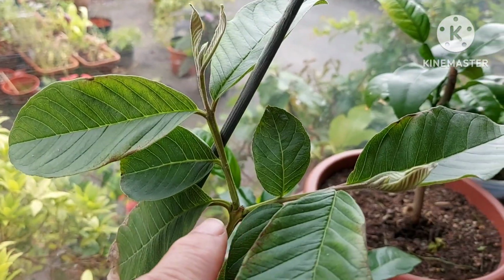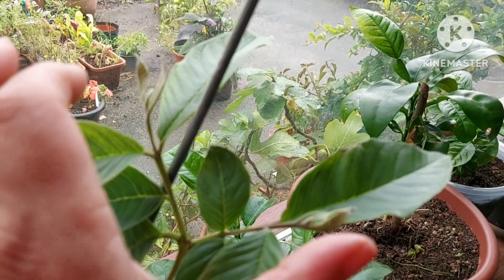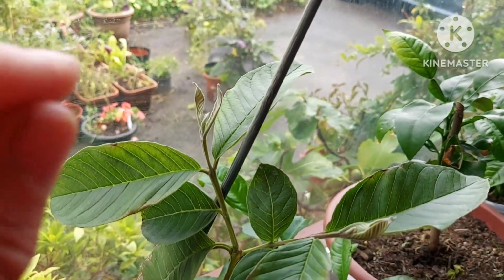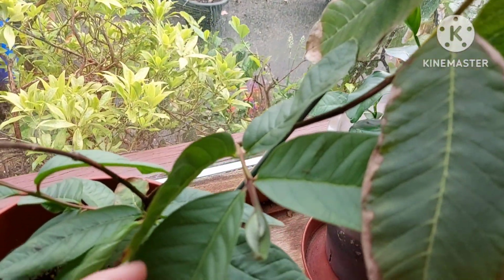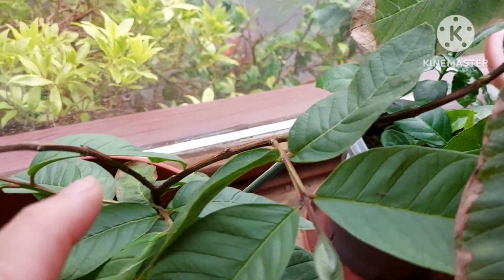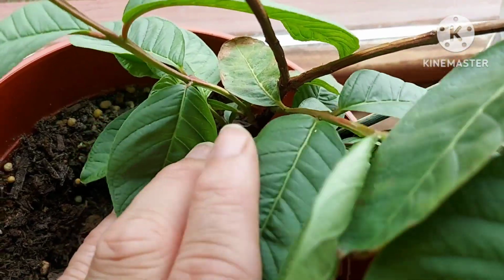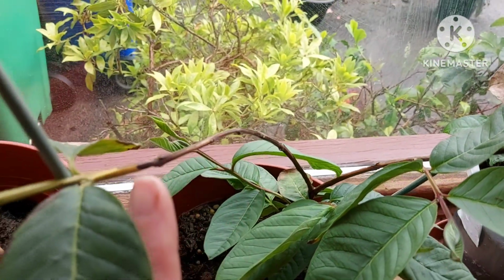I've recently pinched out the growing tip there, and it's developed these two branches, and as that grows a little bit higher, I will continuously pinch out the growth so we get a nice bushy plant. And it's continuing to put out nice side shoots, and at the base as well it's put out some nice new shoots. However, this side isn't doing so well.